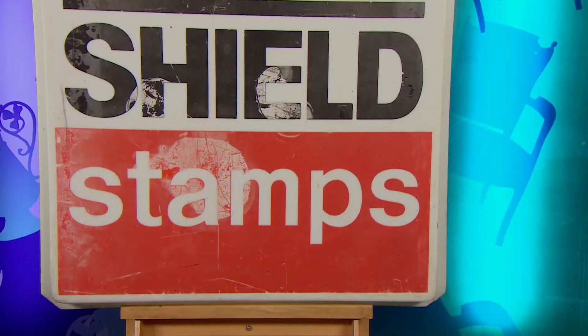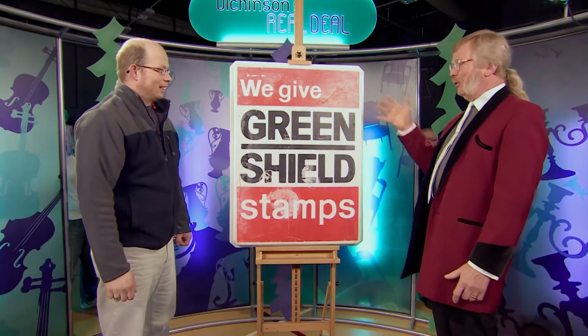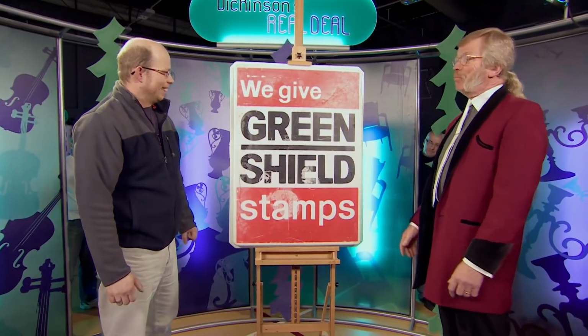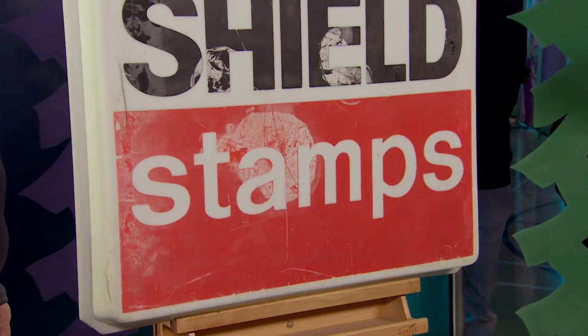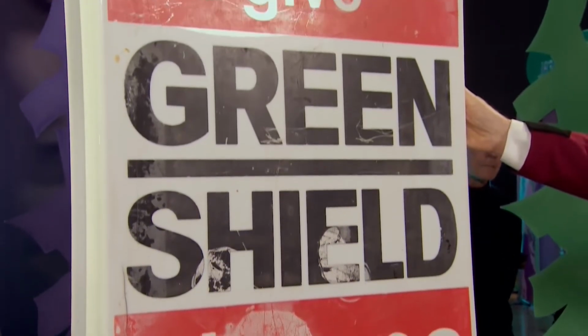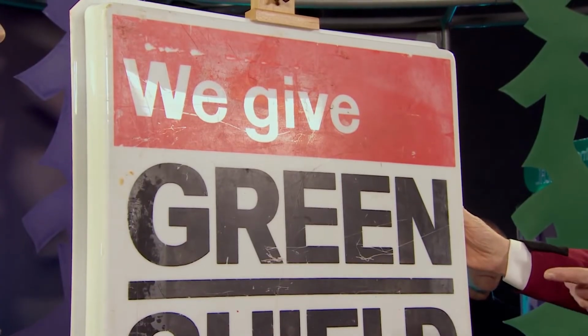I can see why they've sent this Green Shield sign to me. I'll have a go. Well, it's strange. I would never imagine I was going to be looking at a Green Shield Stamps plastic sign, or perspex as it is. I mean, this is iconic, really, for Green Shield Stamps, 80s, maybe even 70s. And I say iconic because Green Shield Stamps were probably the first item that was given away for you to save, a bit like loyalty cards today.